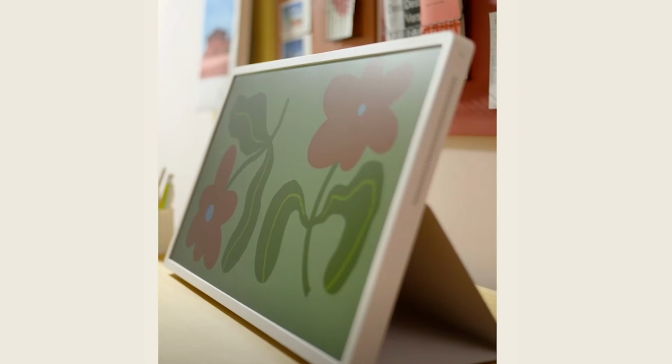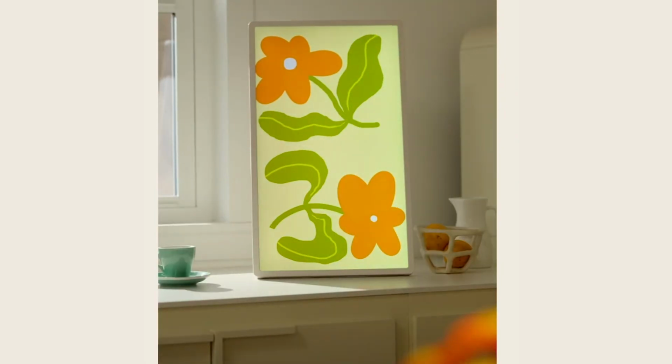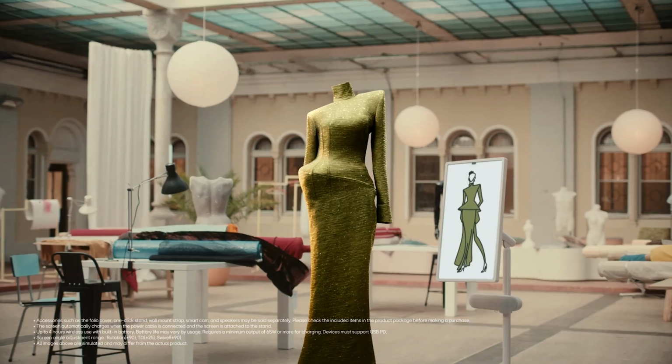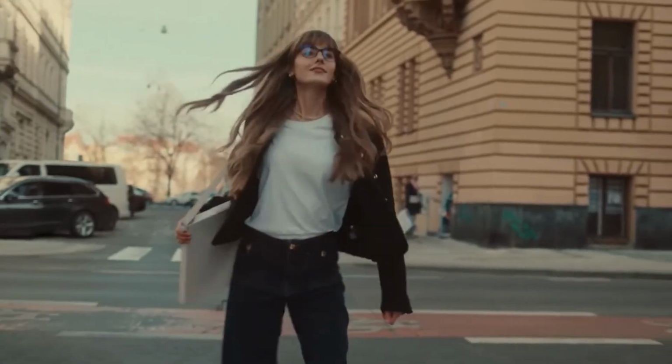This way you can rest it on a stand, set it on a desk, or hang it like a digital frame. The device runs WebOS, so you can stream, cast, draw with your finger, or turn it into a display for art. It's available now for $1,300.